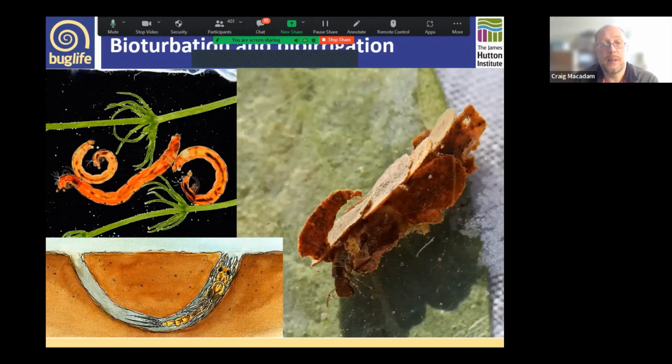And this is something that a few different groups of insects do. So the non-biting midges up in the top left there, this is Chironomus plumosus, and it will burrow into the top layers of the sediment and create that irrigation, and it's been shown to increase the levels of nitrification that are occurring in the river, and that's the conversion of ammonia to nitrites and nitrates, so the process of actually cleaning up any nutrients that are in there.